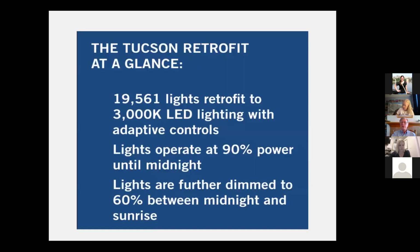They had to change over 19,000 lights to make them 3,000 degree with adaptive controls. They operate at 90% power until midnight, and then they turn them down to 60% after midnight because most people aren't using the city then, so the lights don't need to be so bright.